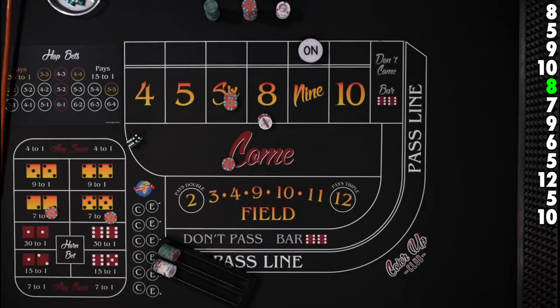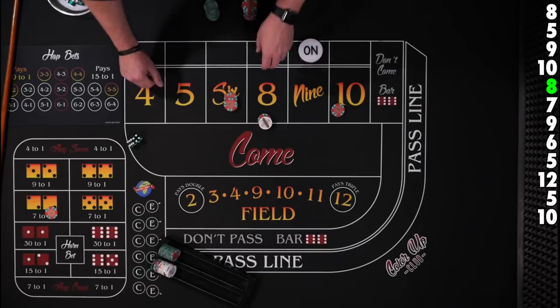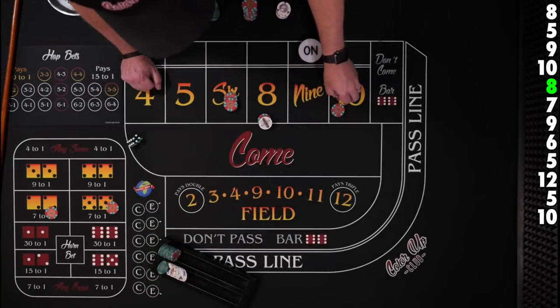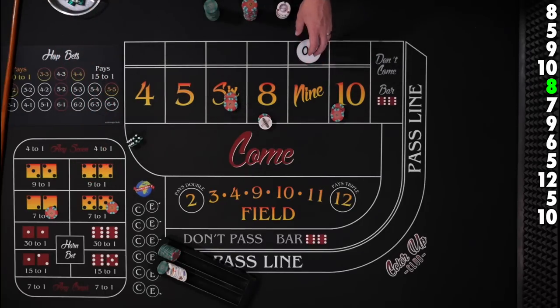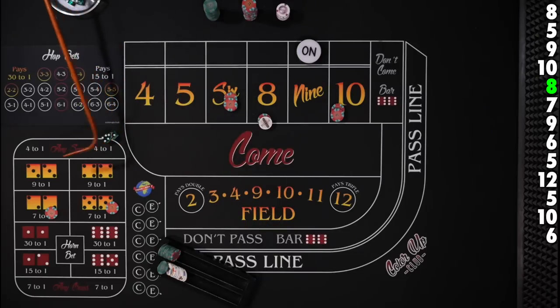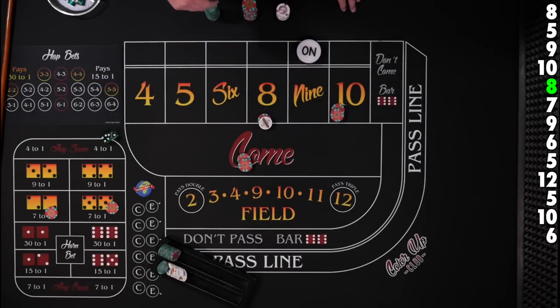10, easy 10. So this is going to travel to the 10. We're going to lose our hard way, but we'll go ahead and cover our hard way back, and we'll get single odds or $10 in odds. So that's now we got all the combinations of 10 covered, so we'd love to see a 10 again. 6, 8, or 10. Shooter, here we go. 10 would be ideal. Six easy, we'll take the six. So this is going to come down. You're going to win 12 for your odds, 10 for your flat, so 22.